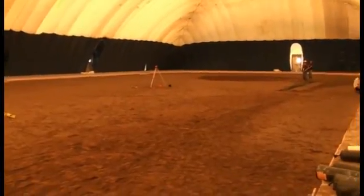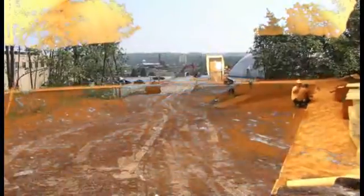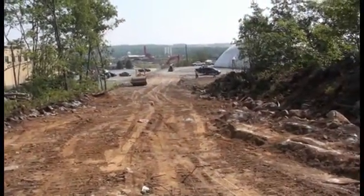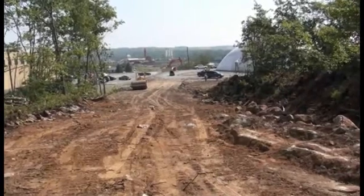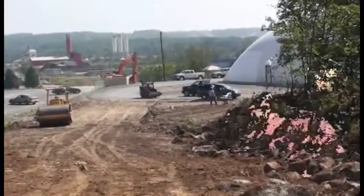The men in the background are working on leveling the sand. We're just going to show you now a view of the road that's being constructed. It will be the actual usable entrance to the dome. It comes in back of the Tim Hortons off of Verde Drive and exits down by the dome.